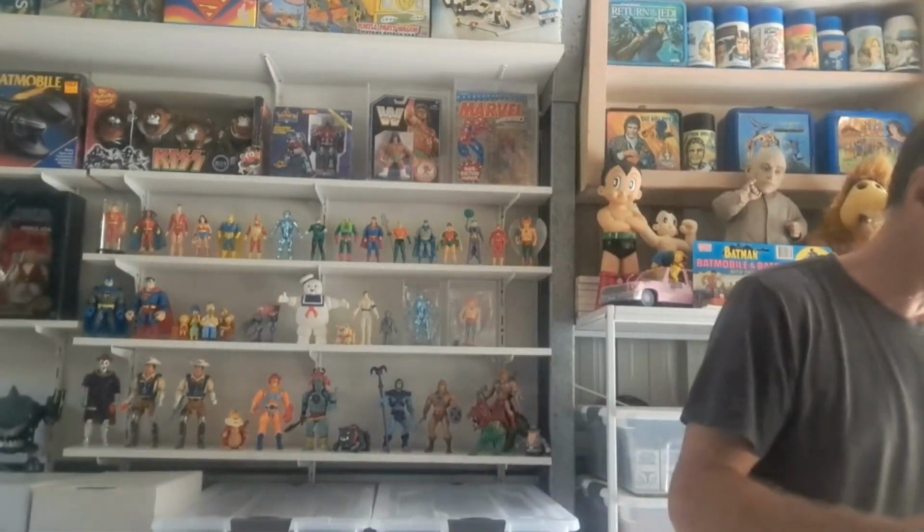I've got a couple of G.I. Joes going. These are the 1994 or 95 ones. Okay, I've got a couple of those there. There's already a couple. Action Man. I'm going to be throwing a few Action Men in.